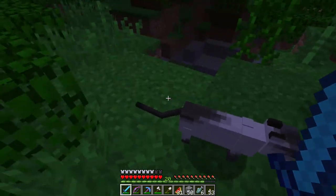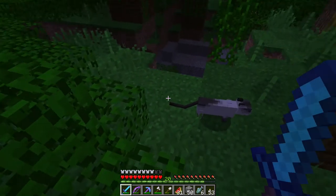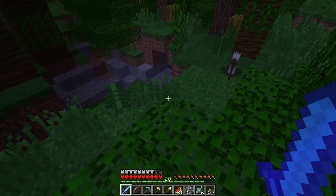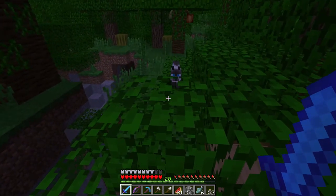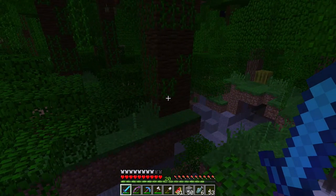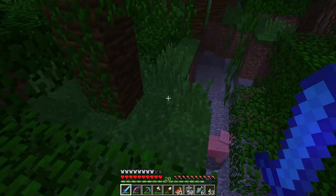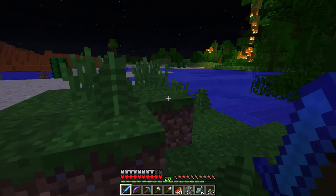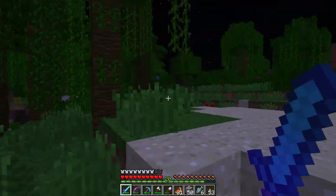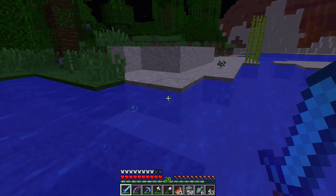If a cat or a wolf, they basically do the same thing, is too far away from you, then they will automatically teleport to you. And they stay loyal. They also like killing chickens. And they also scare away creepers, which is very good. So we're gonna head over here and there's the forest fire. Look, a giant jungle tree is burning. Come on, come on. And they can drown.